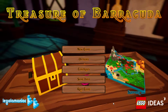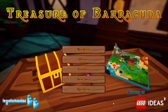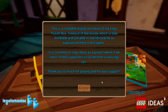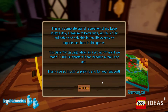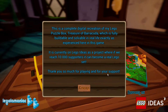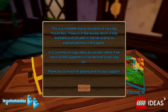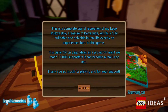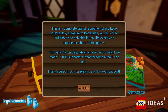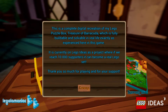This is a very unique game in the sense that it is made by a Lego maker that literally made a real world Lego puzzle box, and then they've now converted it to a digital form. And in all fairness, I think they've even added a little bit to the digital form. They made the Lego puzzle box, put their creation on their YouTube channel, and I believe they gave it to some famous puzzler YouTubers out there. And now they're trying to let more people have it.